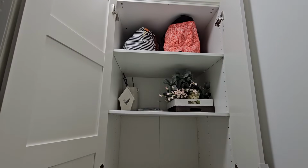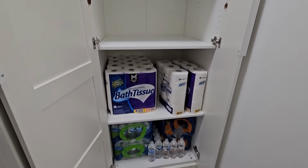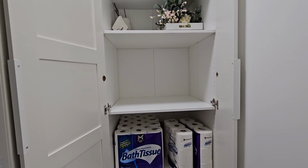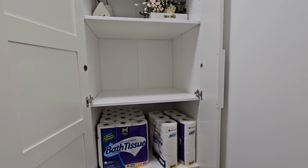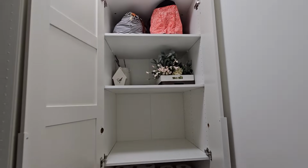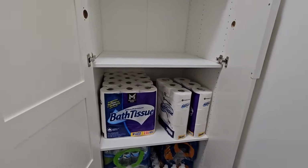So for now, this is the way this is looking. I love that I have a whole shelf empty for now. We'll see as I organize the other cabinet how this one gets filled up, and I'll do a complete tour when we're all said and done. But look how neat this is compared to what this area used to look like.